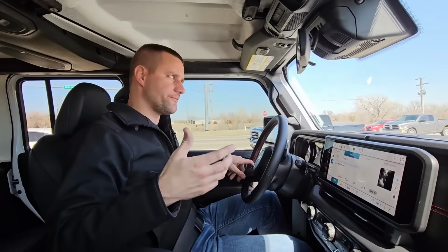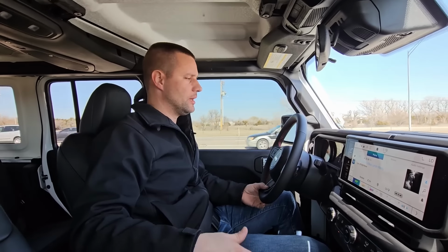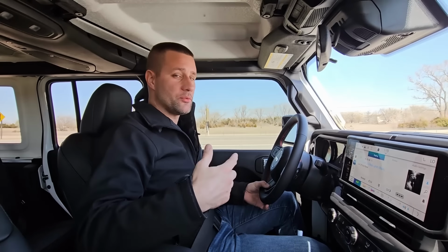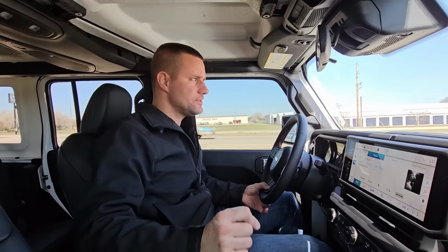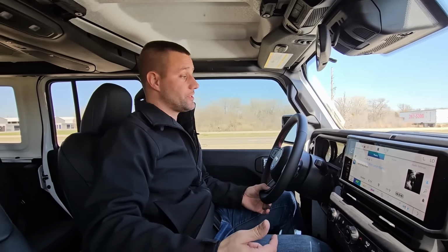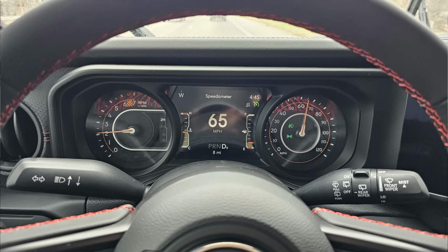Now jumping onto the highway here, again, it really doesn't feel that different than a stock geared Wrangler. Seems to accelerate very similarly. And yeah, if you didn't know it was re-geared, I don't know if you would notice. That 8-speed transmission seems to absorb that higher gearing really, really well. Here I am cruising at 65 miles an hour, and I am just barely over 2,000 RPMs here on the tach.